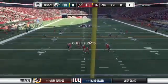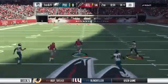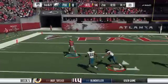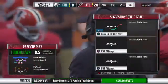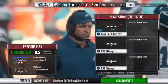A fake to Freeman. Now it's Ryan. Got a man. It's Ross. Complete. The 40. He's at the 30. 10. 5. Touchdown. Falcons. A big play there. His first touchdown on the year. And the Falcons will add on to their lead.